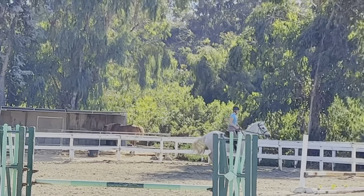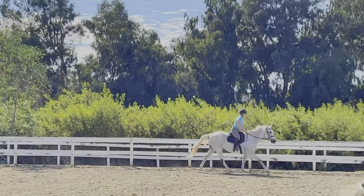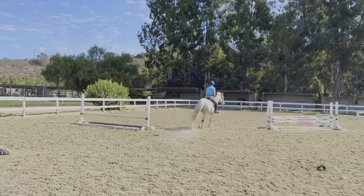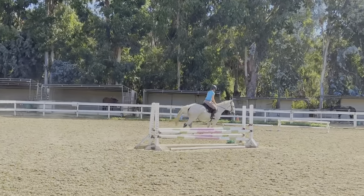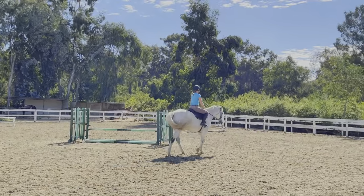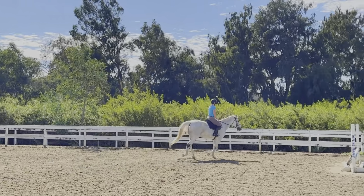So the first thing I tried was just to push him into a faster canter, which, as you see, just led him to get even more flat and wanting to pace. So we stopped there. Then I tried to increase my bend and see if that would help him get his inside hind under, because I thought that was the issue. That didn't work. Then we started working on just stopping and starting over, which did help.